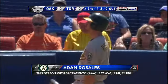Adam Rosales at Sacramento in AAA hit .257. He's an energy guy. Always plays hard. And got a piece of that one to stay alive. Second stint with the A's. He was just recalled on August the 2nd. Going through a little bit of a tough spell right now with the back. But he can play all over the diamond. And you're right, he brings energy whenever he plays. Always upbeat.